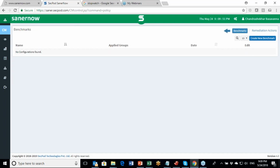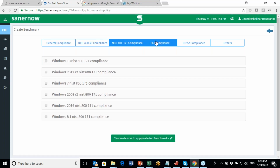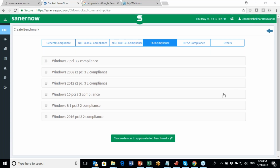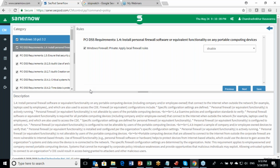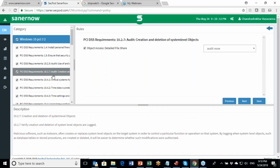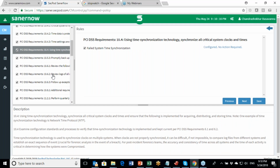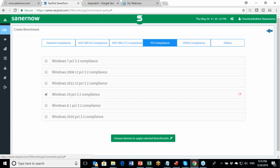You can also create benchmarks by using some of the templates that we have for each of these standards. PCI, for example, you can select that and edit. So these are the PCI benchmarks that we have. You can customize each of these according to the organization's requirements and then apply it to a group of devices that need to be evaluated for that benchmark.